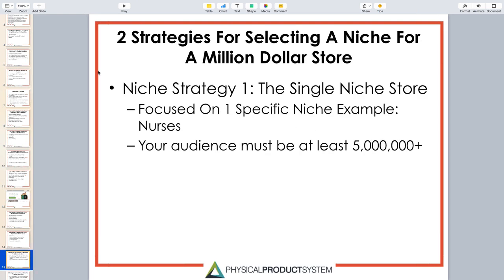We have two niche strategies that are very common in the Shopify world. The one I focus on is the single niche store, focused on one specific niche, for example, nurses. Everybody on this call should know that I sell in the nurse niche. To really be successful, that single audience has to be 5 million plus, or you simply won't have that many people.